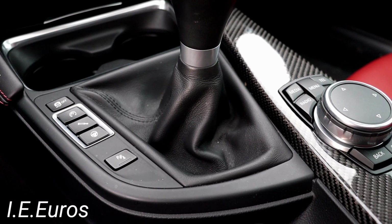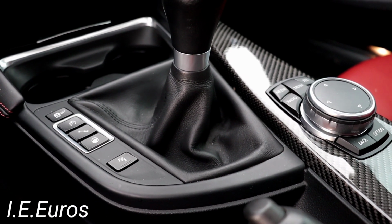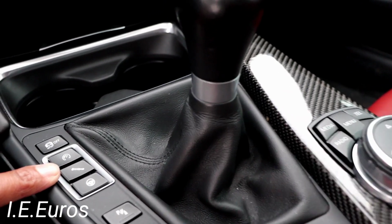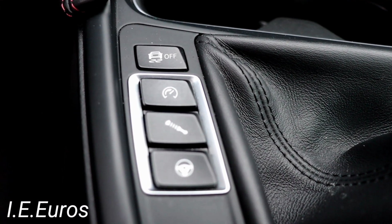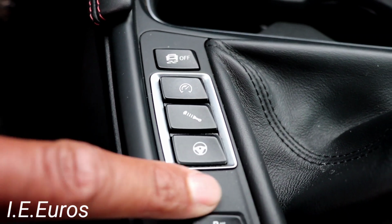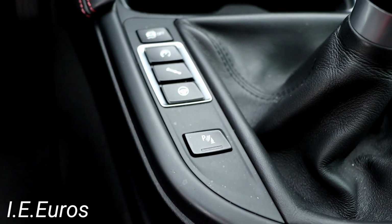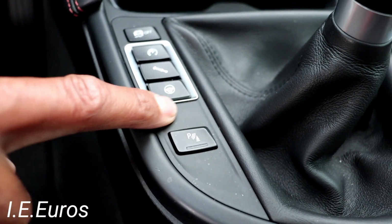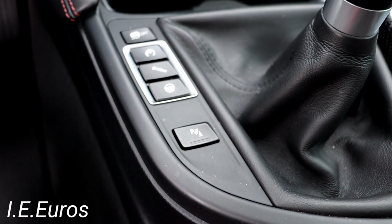Other options that you can see on the BMW M4 is the M performance suspension. The middle button you can see right here, this goes for the M performance suspension. Also, on this blank area, you're gonna have side cameras. In this case, this BMW M4 doesn't have them, but if it's equipped with it, it will have a button over here, then we'll turn that feature on. Those are pretty good features.